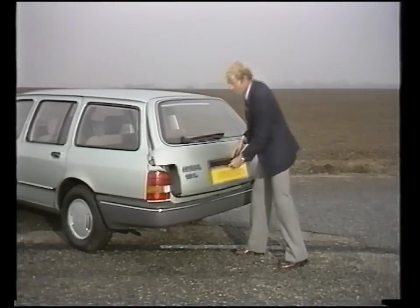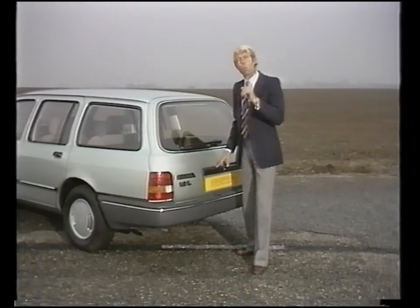But we still haven't seen the entire Sierra range. There's one car we haven't seen yet.